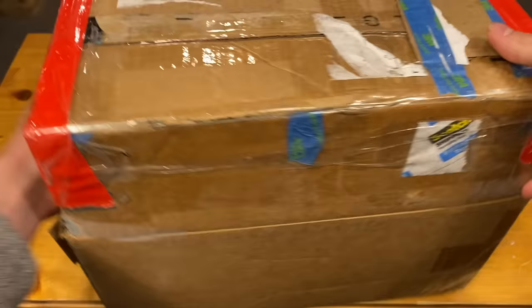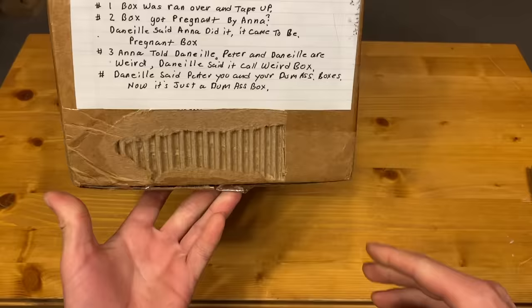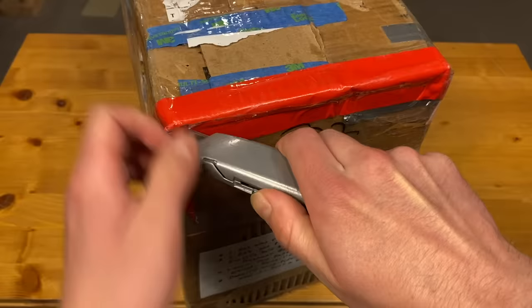Now, this next box comes from a guy named Peter Wacko, and I've received some parcels from Peter Wacko before. He's a guy with a really good sense of humor. I find everything he sends has a bit of a story to it. This kind of speaks for itself, but anyway, it looks like he's gone ahead and sent another box, so we'll crack this thing open and see what he's sent. I'm pretty excited to see.